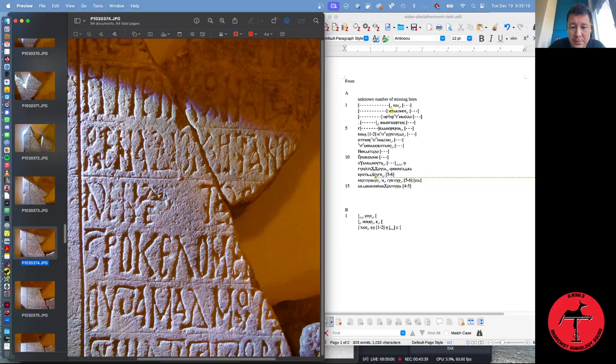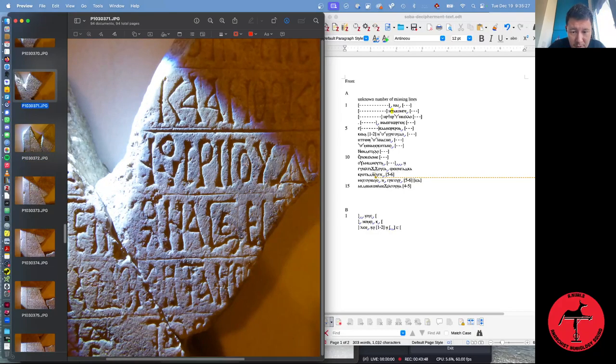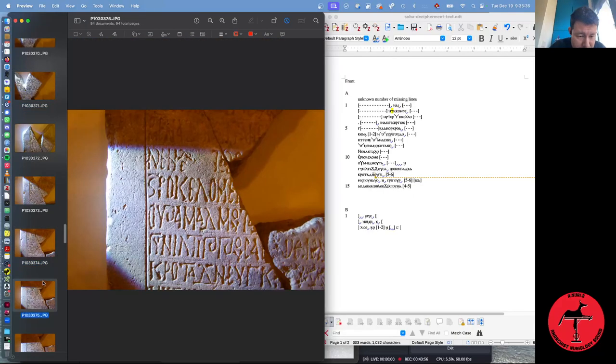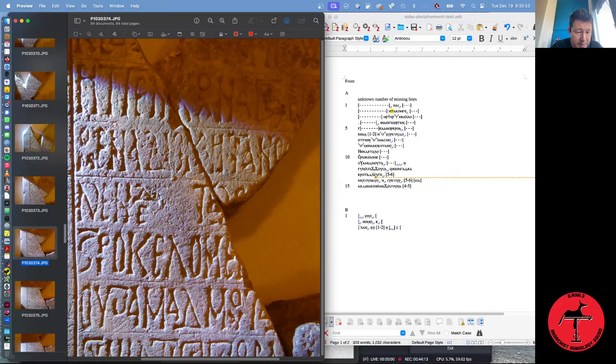Actually, this omicron is pretty decent. They are not that wide, look. They are not that wide here. So, mu, omicron, kappa. But yeah, all of that should be dotted. Okay, here now we find again one of these hooked nus, and here the hook is really quite clear.